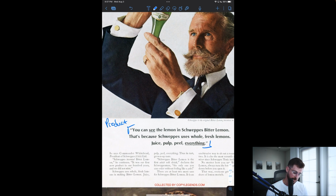And I would say it's 4 because Schweppes uses whole fresh lemons. That's really hitting on the key point that maybe prior brands started adding lemon into their product as a unique mechanism. And then all of a sudden, Schweppes was like, well, we're going to use fresh lemons. Because, come on, I'd rather have a fresh lemon as well. So that's a really big thing right there.